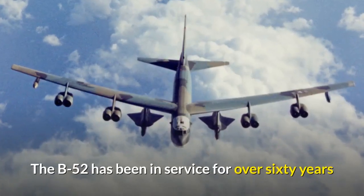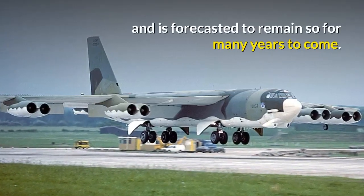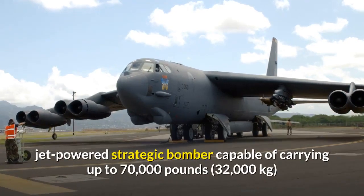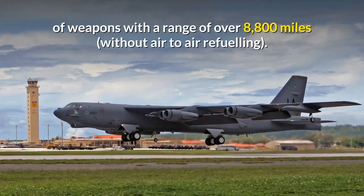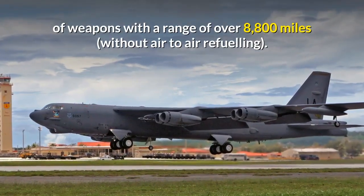The B-52 has been in service for over 60 years and is forecasted to remain so for many years to come. It is a long-range, subsonic, jet-powered strategic bomber capable of carrying up to 70,000 pounds or 32,000 kilos of weapons with a range of over 8,800 miles without air-to-air refueling.